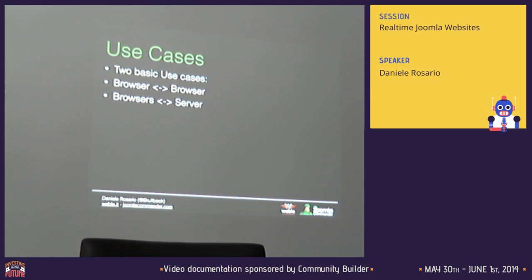You don't have to do those jQuery, Ajax, long polling things that every 10 seconds go to the server and say, there is something new, there is something new, there is something new. With WebSockets, you can just say, server, I have something new, client, take the new thing. And it's very, very cool.